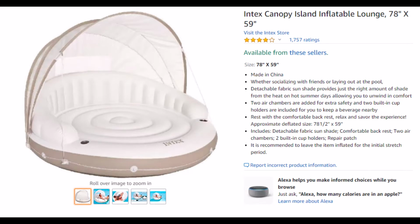We also purchased this inflatable lounger, and at the time that we bought it, we paid about $75, and we weren't 100% sure if we would use it for our deck area or for water someday in the future, which is what it's designed for. But we figured it'd be a good item to purchase that could serve multiple purposes and be deflated for easy storage when it wasn't in use.